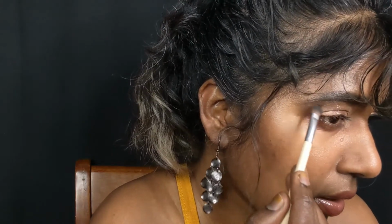Oh wait, we haven't done the lower lash line. I want to go in with the shade Smoke and just put it there. Not a lot. You don't see really a lot going on there. I'm also taking it up in the outer V to connect it. There you see a slight.